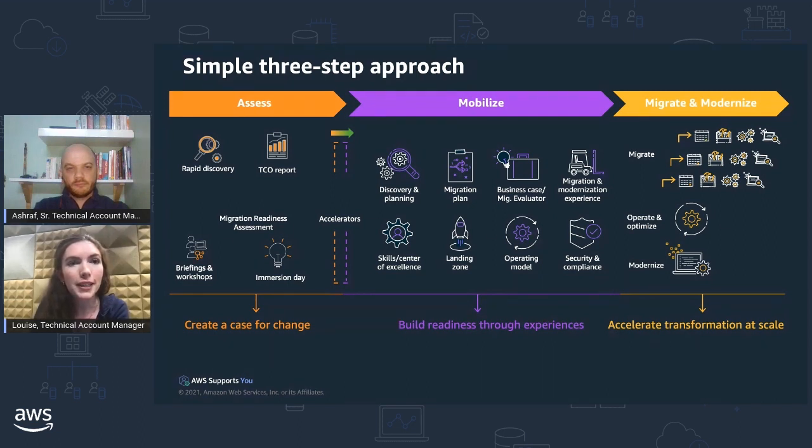The first phase begins with a cloud readiness assessment of your enterprise's current state. This will give you a clearer picture of what you will migrate, a business case for your migration, and the total cost of ownership of the migration as well. This assessment phase is based on the Cloud Adoption Framework that Ashraf was mentioning earlier, where one perspective is security. So here you can outline your security requirements.